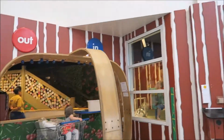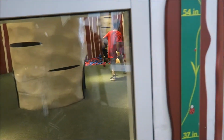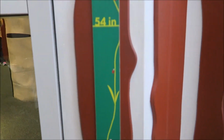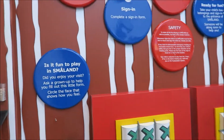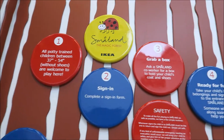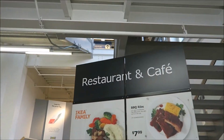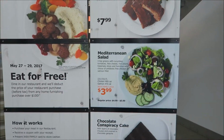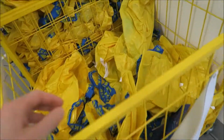Got the daycare. Yeah, that's cool. Body train children reading 37 to 54. There you go, some more information. And they have a restaurant cafe. I saw a Swedish food market over there. So if you forgot your bag, you can borrow a shopping bag.